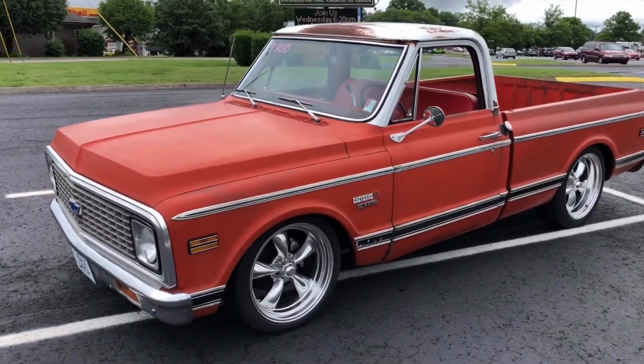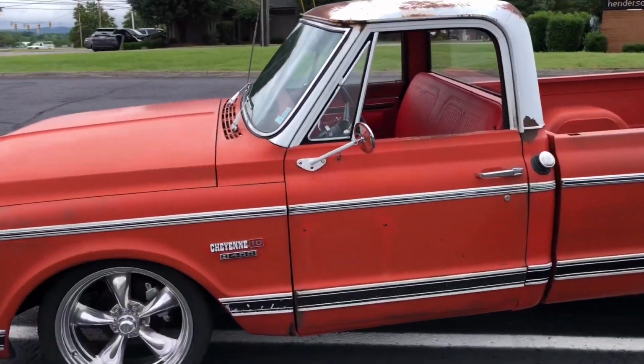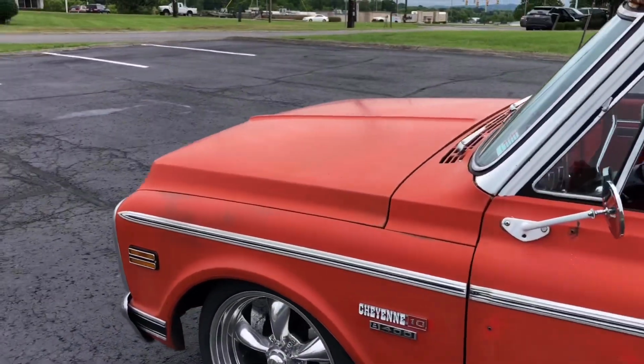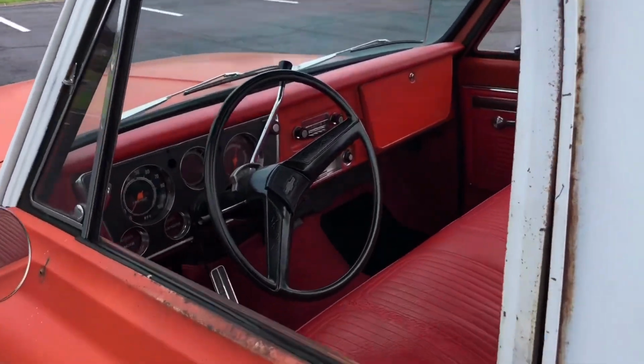What's going on, guys? This is Nick up here at Maple Motors in Hendersonville, Tennessee, and I'm about to take you for a test drive in a 1971 C10. Let's go for a ride.